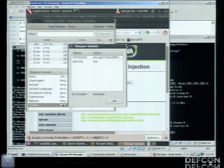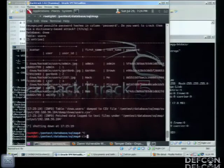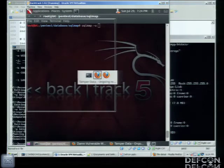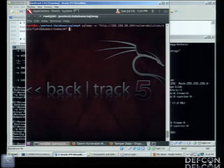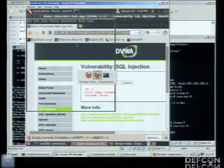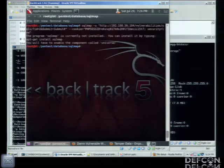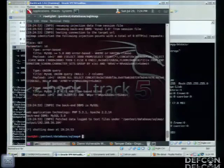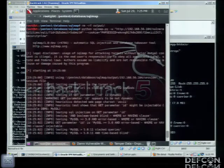So how many people here have used SQL Map, just out of curiosity? All right, so this isn't going to be too new for any of you guys, but hopefully it's entertaining for the rest. So SQL Map, HTTP. Let me grab the URL from here. So this is SQL Map probing the database, trying to figure out what's going on there, what the attack vectors it has are.